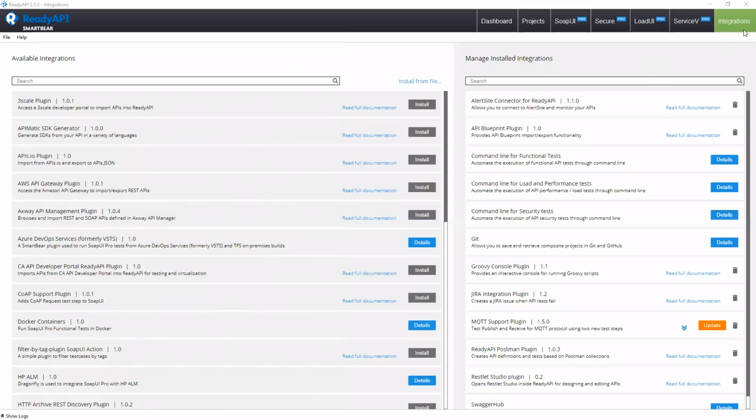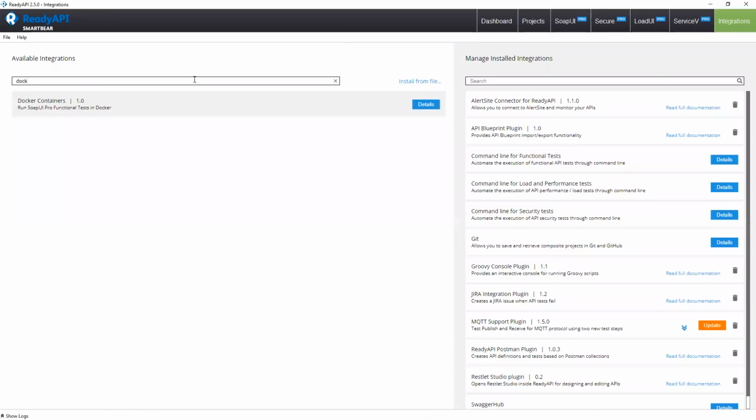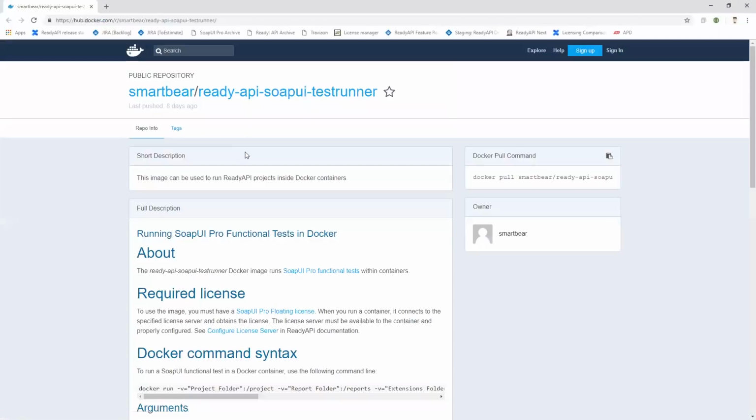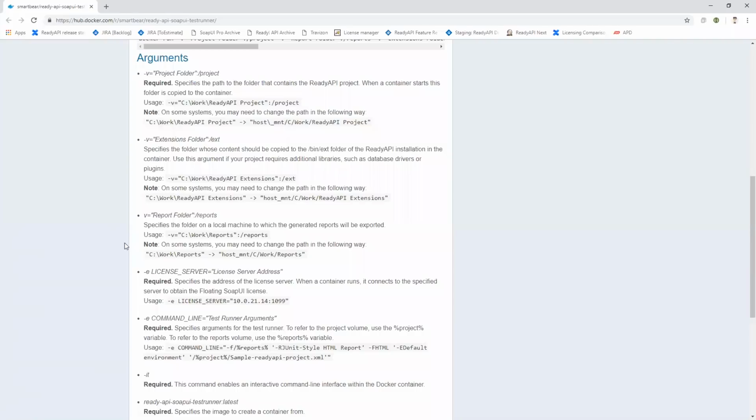And this integration page replaces the plugin manager. So, if before I had an alert site plugin, I can delete it, I can manage it, I can update plugins. But it is more than that, because there were a lot of external things like Docker, which you can see you can easily search, find, click on the details. This will take you to a proper page. And then this is usually the external link directly in Docker Hub, where you can find the information about the runners, how to deploy it, etc.